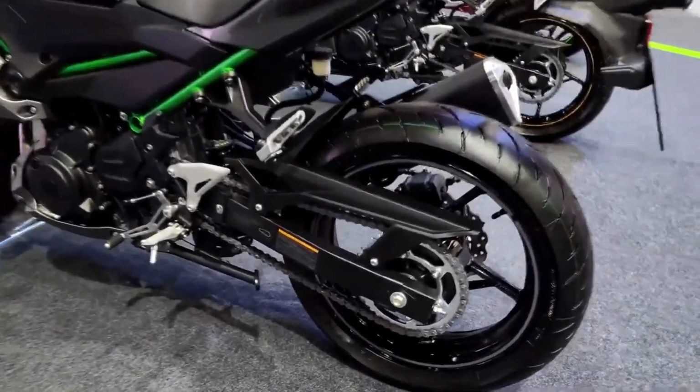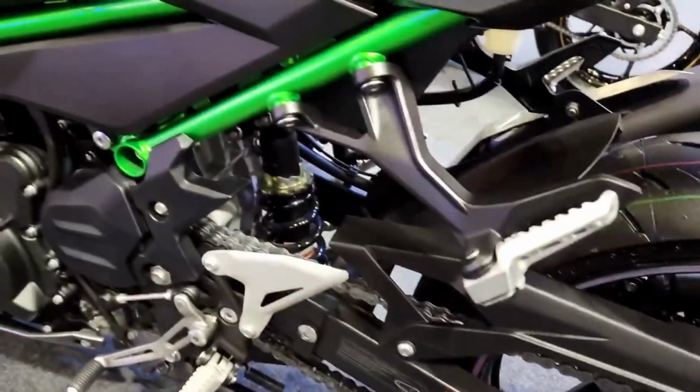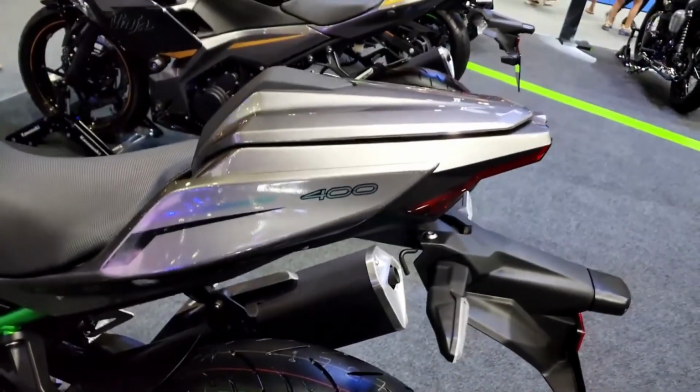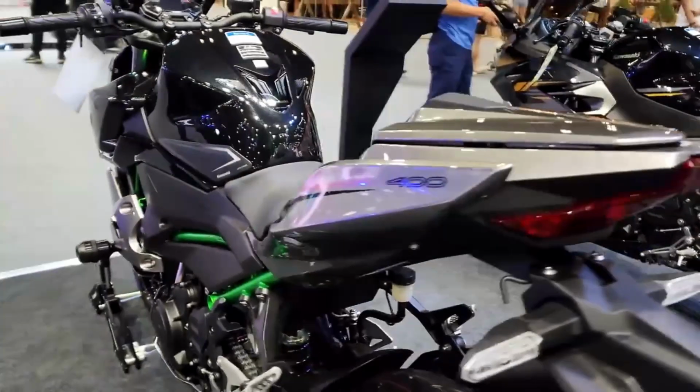2023 Kawasaki Z400 gets new colors and Euro 5 engine in Europe. Kawasaki launched in Europe the 2023 model of the Z400, its 400 cubic centimeters twin-cylinder naked motorcycle, which arrives with new colors and Euro 5 compliant engine.